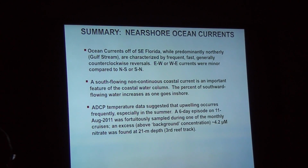And upwelling, or some phenomenon very similar to upwelling, occurs a lot in the coastal ocean, and it brings up high nutrient water from the Gulf Stream, and it has been doing that for 1 million years, approximately.